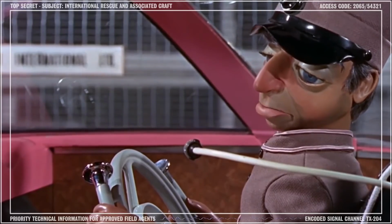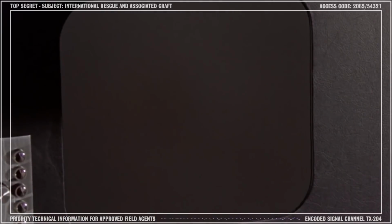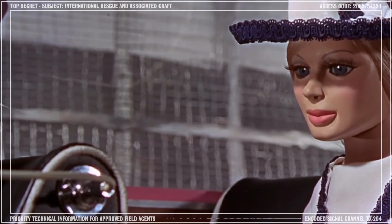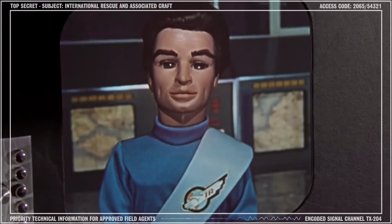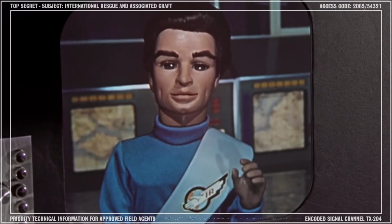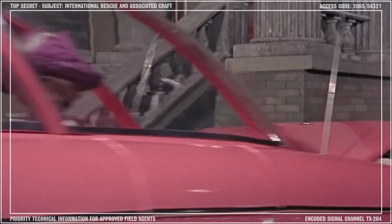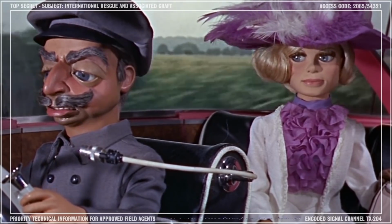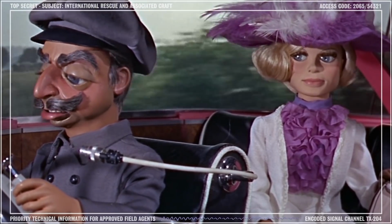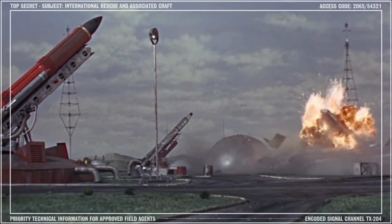Like all other International Rescue craft, FAB One is equipped with long-range transmitters and telecall facilities, so Lady Penelope can keep in touch with headquarters and the other Thunderbird machines. Her ladyship and I are both very fond of FAB One, and you can imagine how we felt when it met its demise during the Skyship One disaster.